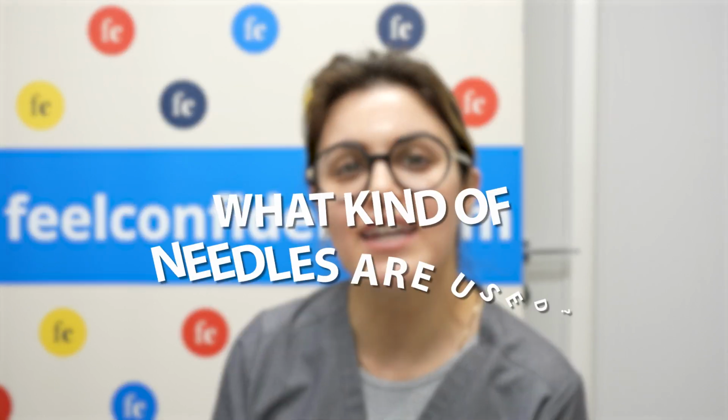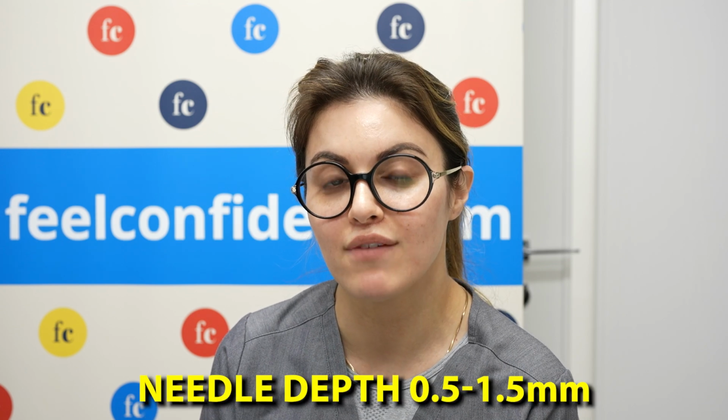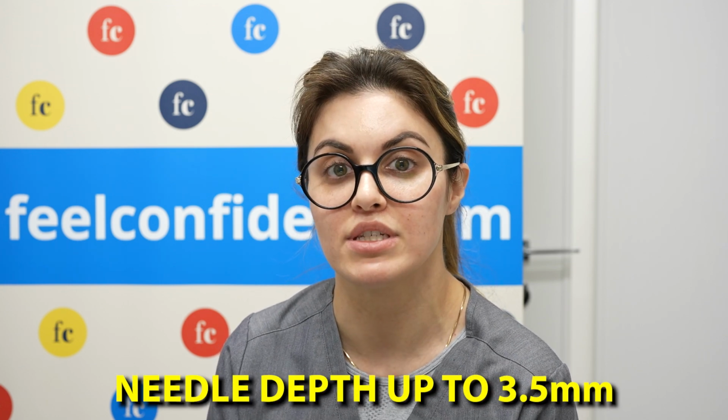So what kind of needles are used? There are various needle sizes. Any in-home devices that you can use over the counter have a needle depth between 0.1 to 0.3 millimeters, and those are primarily used to deliver those topical products deeper. Licensed estheticians typically use a needle depth of 0.5 to 1.5 millimeters, and medical practitioners can use a needle depth up to 3.5 millimeters, and we use that to trigger the regeneration response.